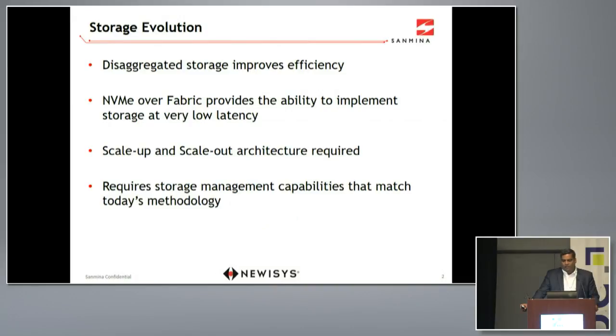Obviously, latency has been a big driver of this force. With the efficiencies that it can deliver, we need to look at some of the management aspects of how we would implement it in large-scale deployment, particularly with cloud service providers that are managing hundreds and thousands of nodes at any given point. Disaggregation also brings efficiencies from both scale up and scale out perspective. So there are many, many benefits on how we would go about doing this.